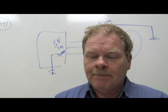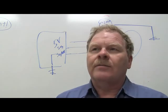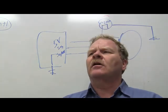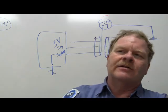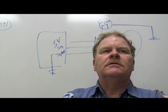Let me see here. Oh, and a throttle. Can a throttle position sensor keep a car from starting if it's faulty? Can a faulty TP sensor keep it from starting? Yeah, I think so. How so?